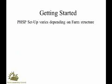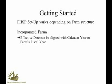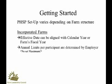Getting started with the Private Health Services Plan setup for incorporated farms. The effective date for the plan can be aligned either with the calendar year or the farm's fiscal year. The annual benefit limits per participant are determined by the employer and by the class of employee. The employee class is also set up by the employer. There are no set maximums for benefit limits by the CRA or by the Income Tax Act of Canada.